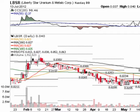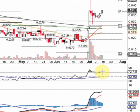Let's take a look at some of the other indicators here. The RSI is getting into the power zone. That's looking really strong. Notice the last time the RSI was in the power zone, the stock broke out and had a rapid move up.